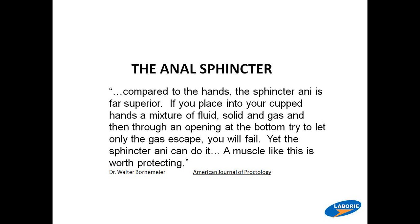They say that man has succeeded where animals fail because of the clever use of his hands. Yet, when compared to the hands, the anal sphincter is far superior. If you placed into your cupped hand a mixture of fluid, solid, and gas, and then, through an opening at the bottom, tried to let only the gas escape, you would fail. Yet the sphincter ani can do it. No other muscle in the body is such a protector of the dignity of man. A muscle like this is worth protecting." And I would add, of course, worth investigating.